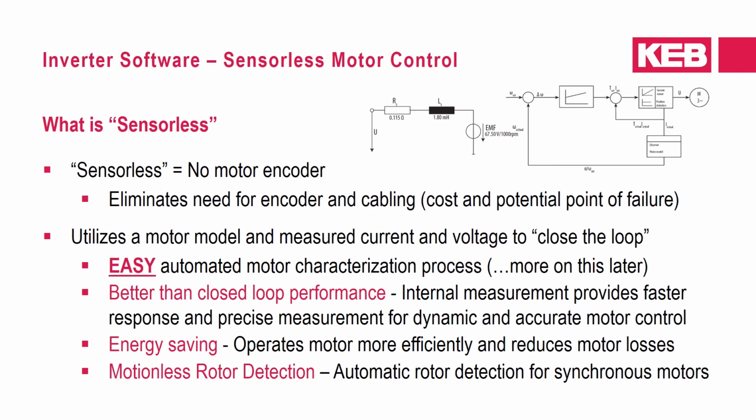And the benefits of sensorless control are that it can provide better than closed loop performance, since the internal measurements provide faster response and more precise torque and speed measurements, resulting in dynamic and accurate motor control. Sensorless operation can also yield energy savings in that it can operate the motor more efficiently and with less losses. For example, sensorless uses demand-based power output based on the actual load. By contrast, an open loop system blindly puts out a fixed voltage regardless of the actual power needed. And lastly, sensorless control also allows for automatic and moreover motionless identification of the rotor position for synchronous motors. This process only takes about 150 milliseconds, and can even be done if a holding brake is set. Thus truly, no movement is required.